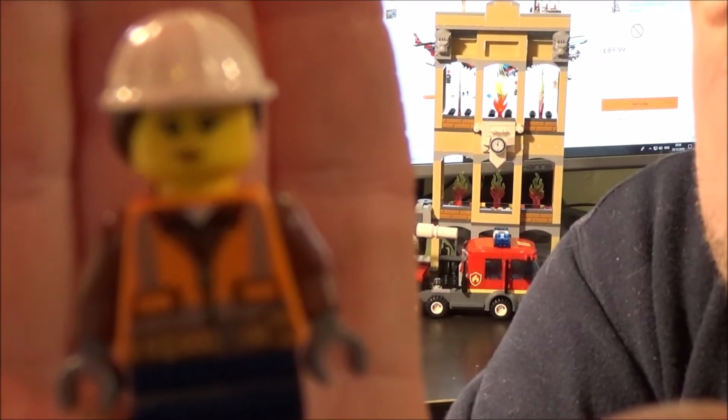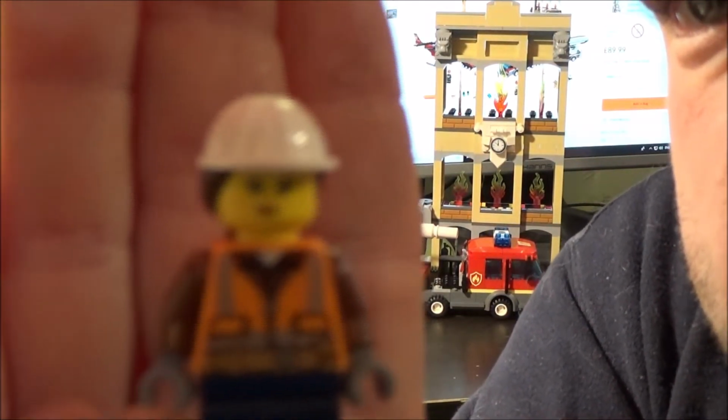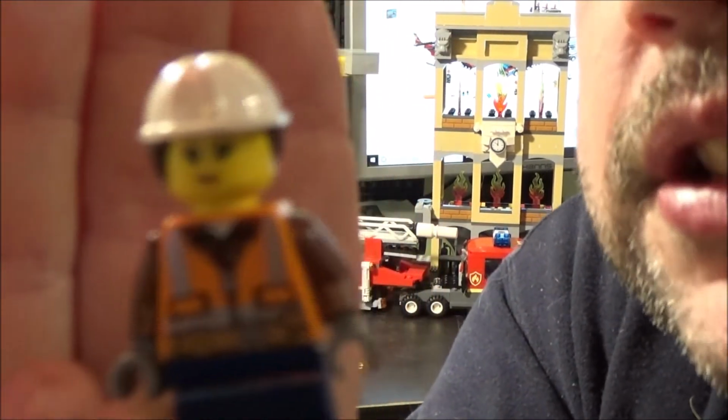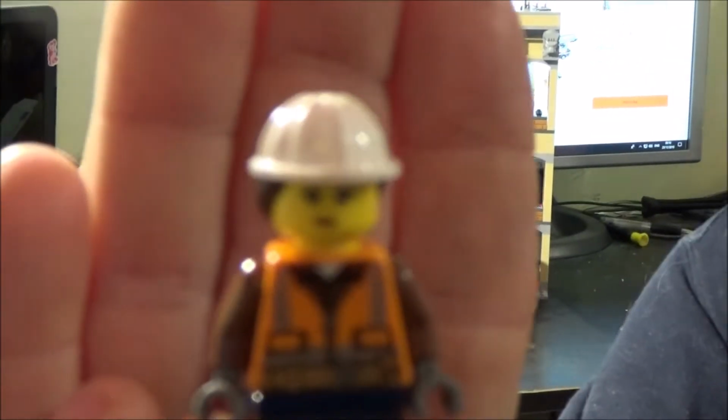Focus. Come on. Don't want to focus, do you? Or is that just me? That might be me. Is it because my face is in the way?